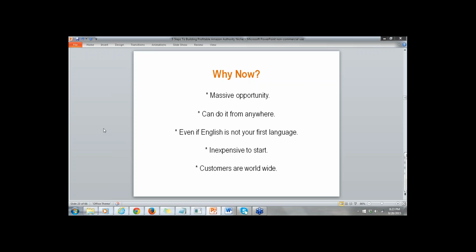So if English is not your first language, just go ahead. Don't worry about it. Go ahead and create your sites yourself, or you can just outsource it. That's what I do these days. I've got very good American-based writers who write all my content for me. If you really have a problem with your English, I suggest you just go ahead and outsource your content anyways. It's very inexpensive to start as well, right?